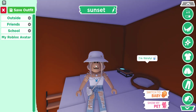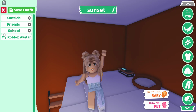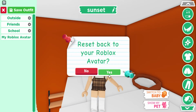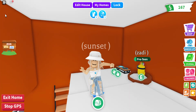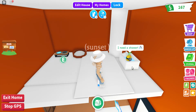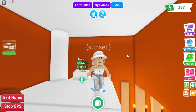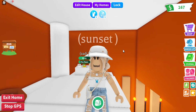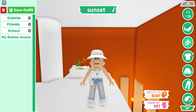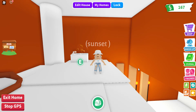Oh yeah, I have these outfits, right? I had these outfits when I didn't have Robux, because I've always wanted Robux. You need a shower. Yeah, she always needs a shower, literally every single hour. That's kind of annoying, but yeah. But in order to get as much money as I can, we have to switch to a baby.